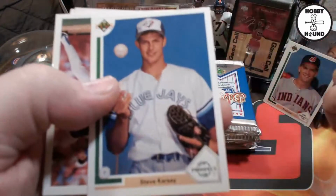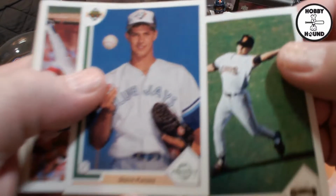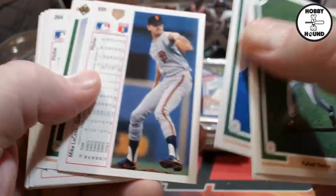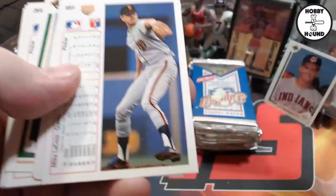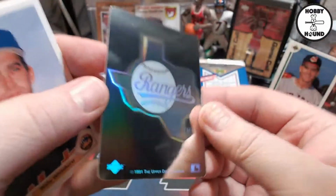Another prospect in Steve Carsey. Daryl Hamilton. The whole Ken Griffey blowing bubbles thing in this set was so prevalent. Not sure why they went so crazy with that.